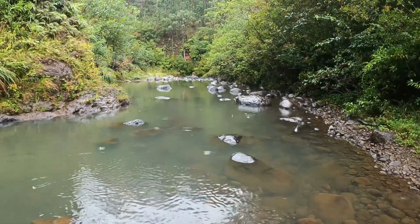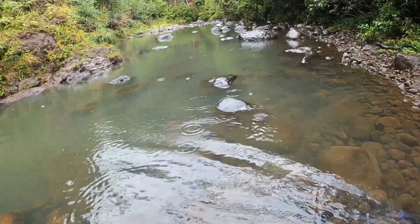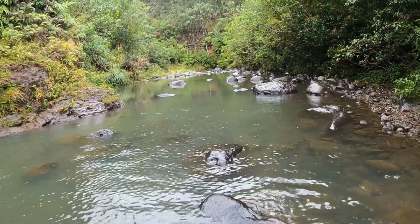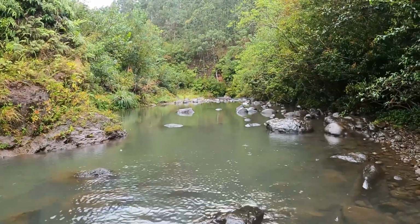I will end this video by letting you guys see a little bit more of the river without my commentary, and then I'll close it out on a picture of the map showing roughly where we came down on the river.